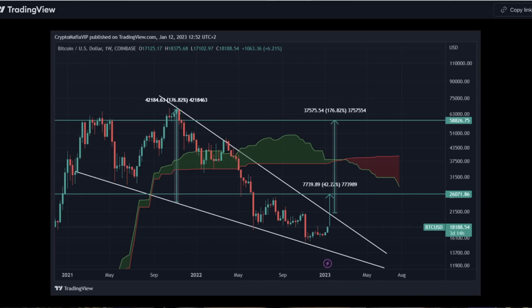Now, I don't want to get too far ahead of myself. The falling wedge target, if we do manage to break out of this, would be $59,000, which is absolutely ridiculous to talk about right now in most people's minds. Now, it's not ridiculous to talk about in my mind, because nothing is ridiculous in these markets other than the fact that everything is ridiculous in these markets. And so you have to expect that crazy stuff happens.